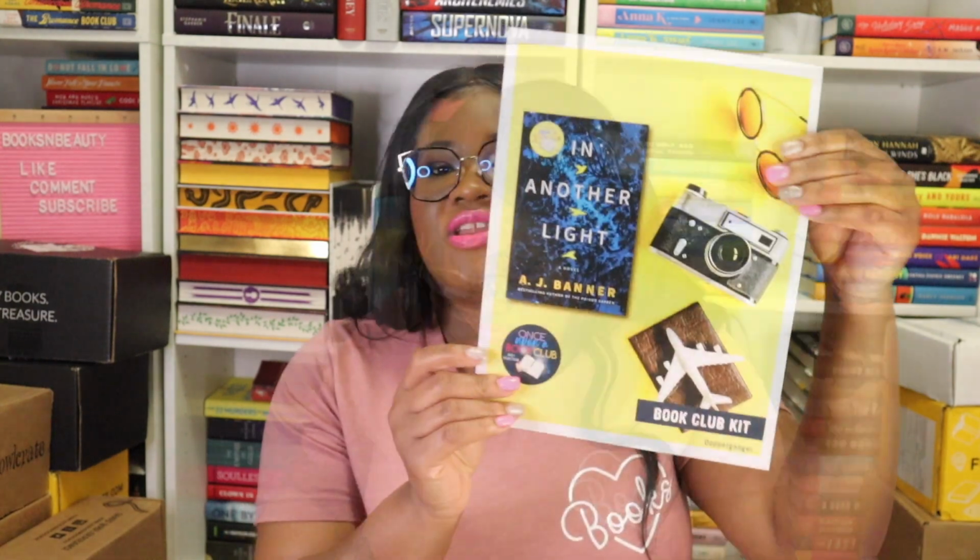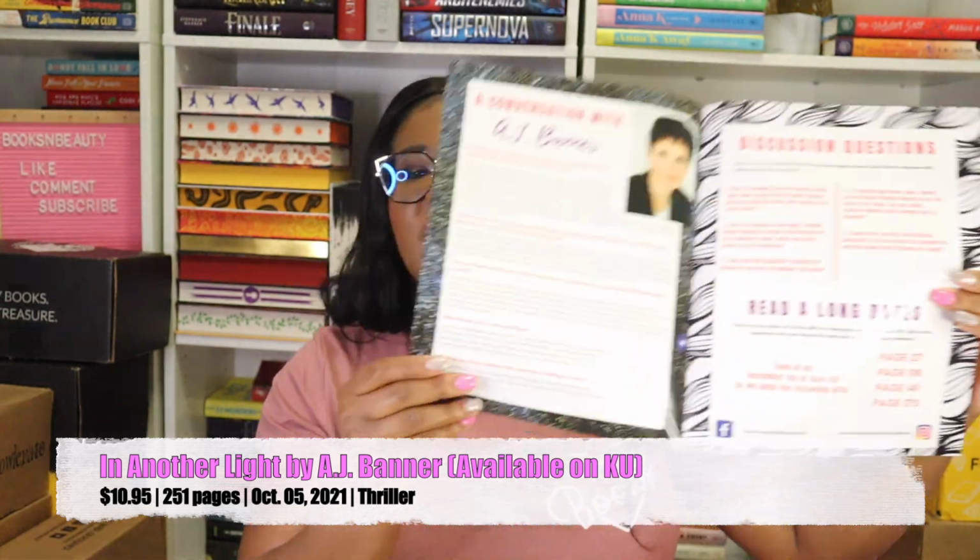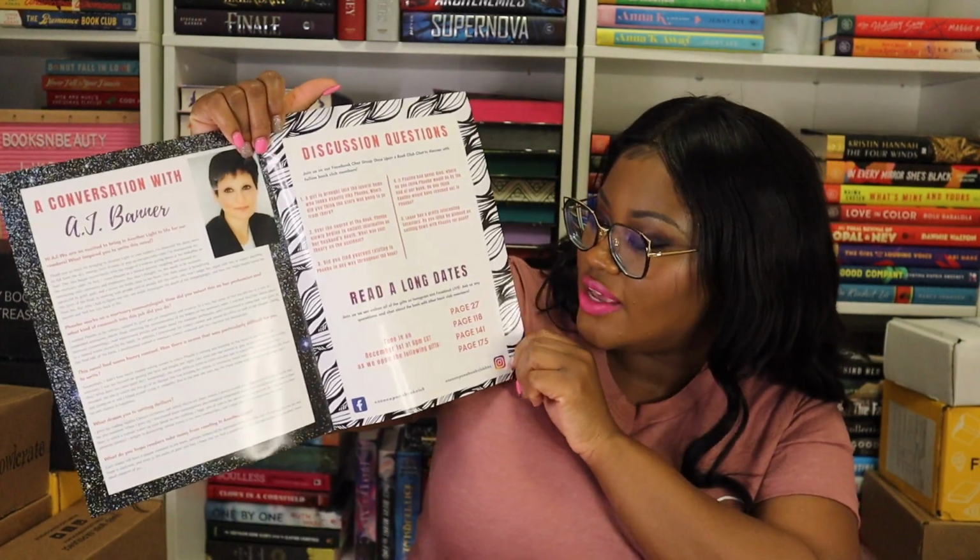Next up we have a bookmark that has a quote on the back side, and on this side it tells you the rule that you're not allowed to open your gifts until you've reached that particular page. And finally we have the book club kit. You can see the book is In Another Light by A.J. Banner. On the inside there is an interview with the author, and on this side you can see the book club questions as well as the pages the gifts are on.